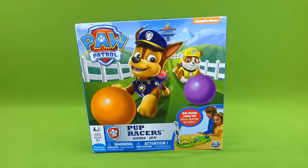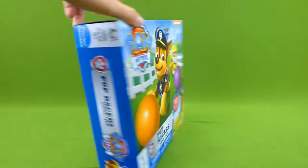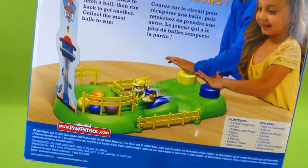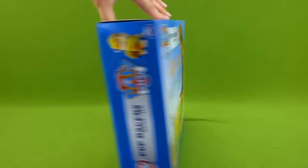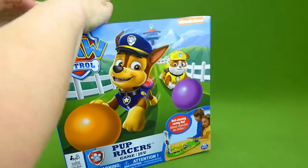Way to go. I am so excited to see who's gonna win. Will it be Chase or Rubble? Whoa, look how cool it is. We've got some cool, colorful balls and lots of fun. So let's go ahead and get it out of the box and see how it looks. Here we go.